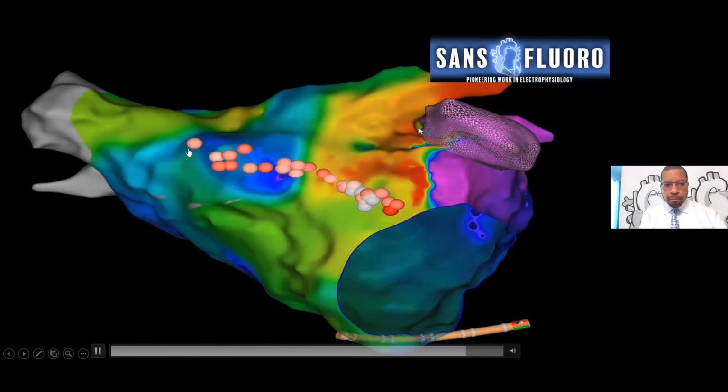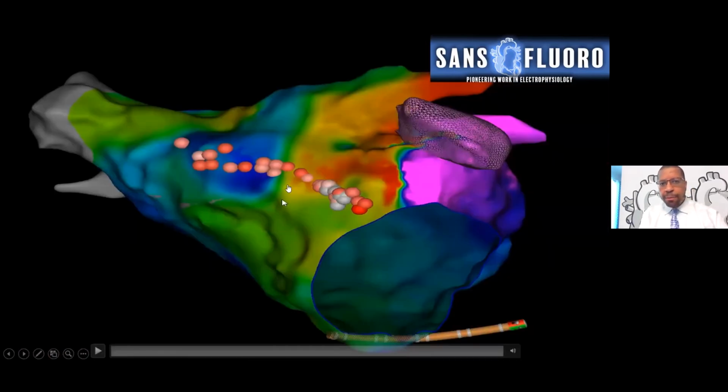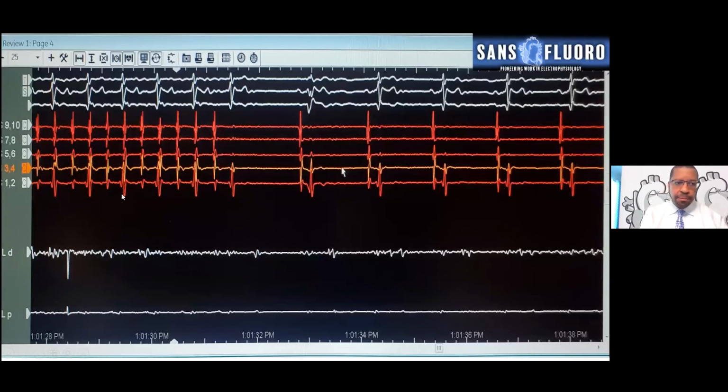Okay, so in this particular example, you can see my ablation lesion set, and it may look like there are gaps here, but when you go back and look at this, there does not appear to be much in the way of gaps. And we were able to terminate this by coming across to approximately right here when we got close to the mitral annulus. And here is actually the Carto raw data. Here's the CS, and we broke it here during ablation.